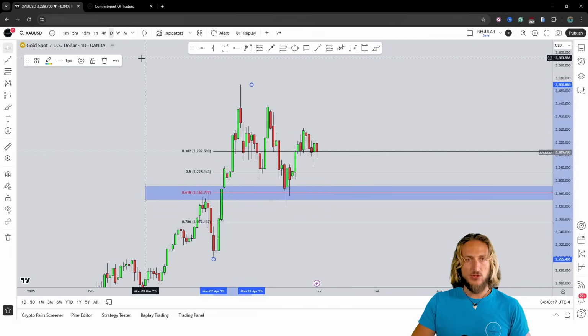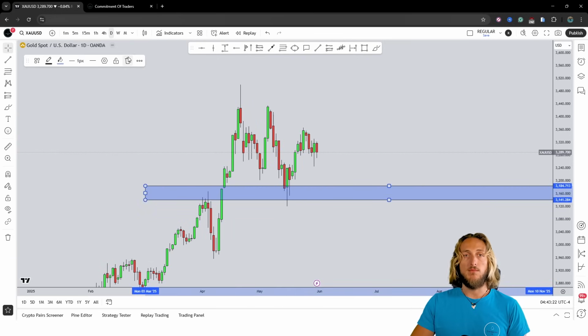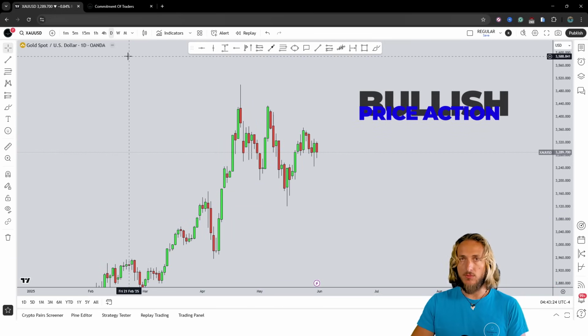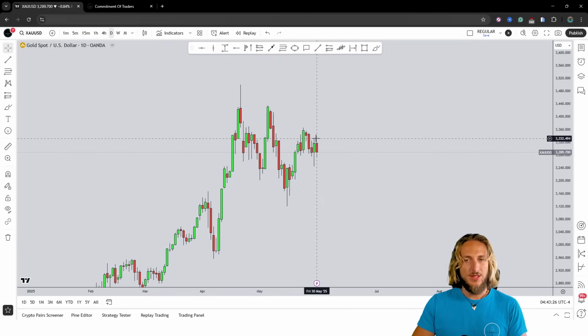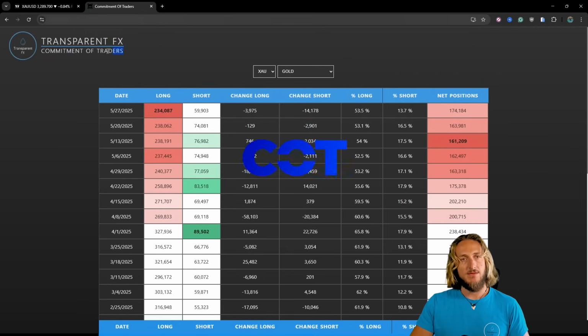Well, in a situation like this, what we have is a market which is now once again creating bullish structure from a daily standpoint. But before we move into more details into what kind of structure and price action we have here from a daily standpoint, first, let's go and see what we have when it comes to the commitment of traders. So what the big players in the market are doing on gold.